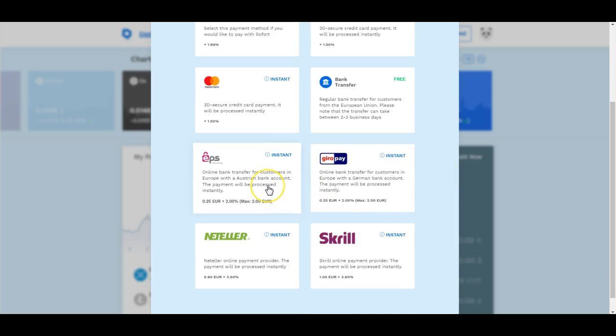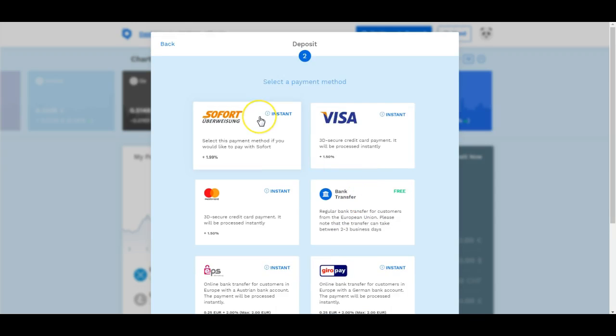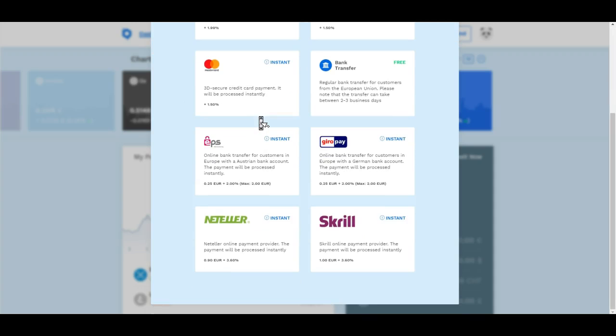Besides that, you have EPS, I don't know this one, GiroPay. I believe it's more for German customers, like it says in here. Sofort Überweisung is the same thing for the German and the Austrian folks. This site is obviously a German-speaking exchange. It's from Austria. Besides all this, you can also deposit with Neteller, Skrill.